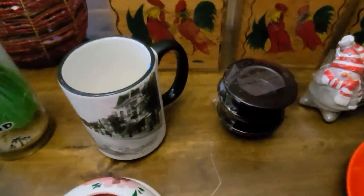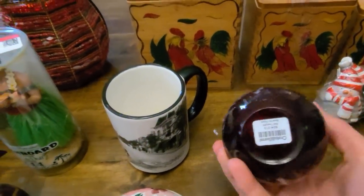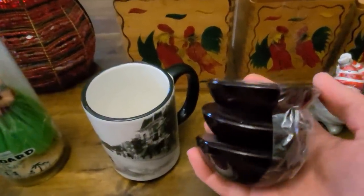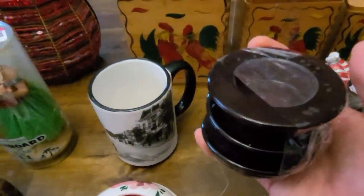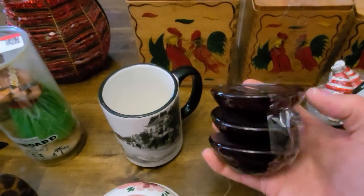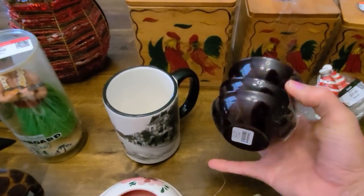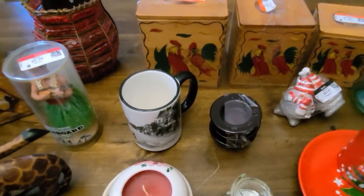Last but not least, my sleeper. These are Crate and Barrel tea light holders. They are the red color. And as I explained to you in the store, they have a secret. Stay tuned. I will reveal the hidden secret in just a moment. I paid $3 on these, and I am going to ask $25.